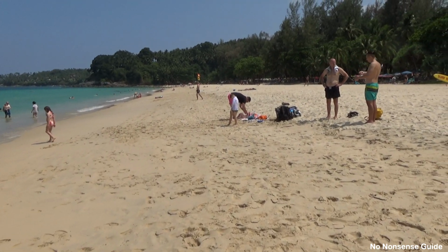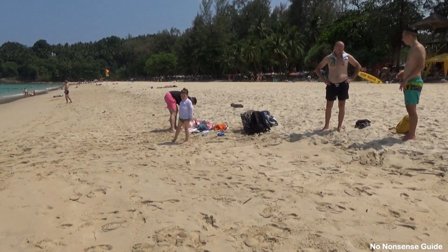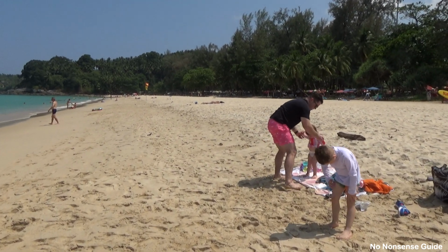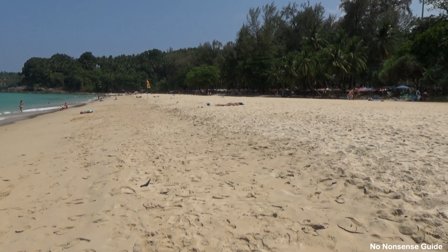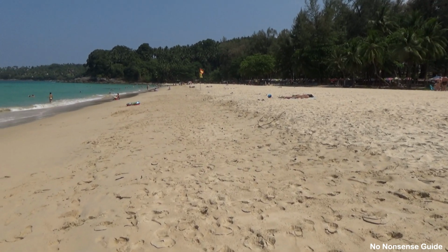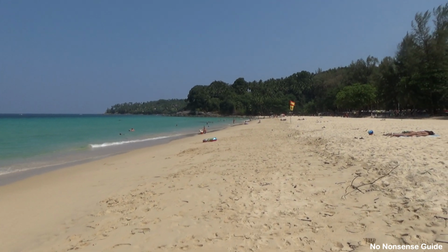So I think I'm going to jump off the beach just around here because I don't see, what's that down there? I'm not sure whether, it might be restaurants, like the makeshift ones and stalls. I'm not quite sure, I can't tell what's under those brollies. But let's just take a moment to enjoy the beach.